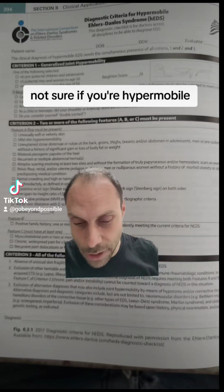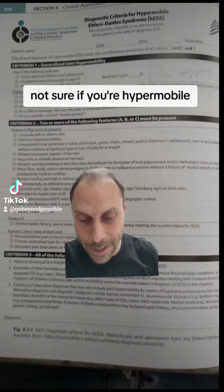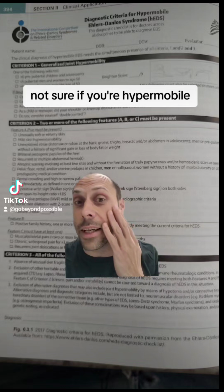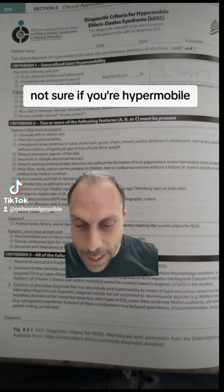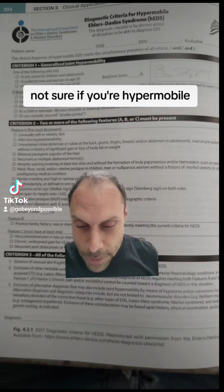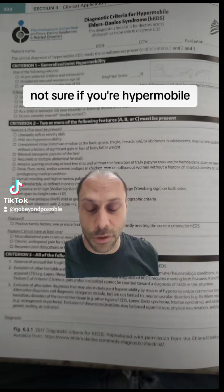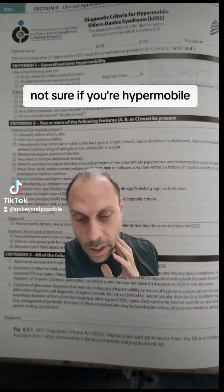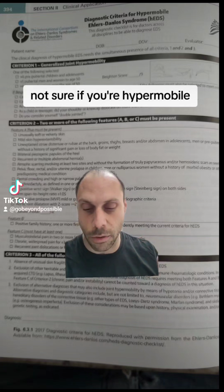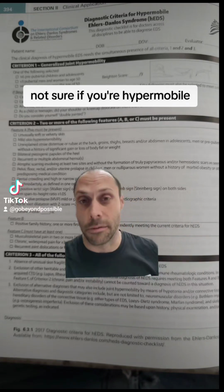Next section, criterion 2. You need 2 or more of the following features in A, B, or C. Okay, so it's not an "and." Unusual soft or velvety skin. I'm so soft. Mild skin hyperextensibility. I am stretchy. Unexplained striae, basically stretch marks, is the third one. I don't have stretch marks, and it also says without historic excessive weight gain and weight loss. Okay, so I don't really have stretch marks.